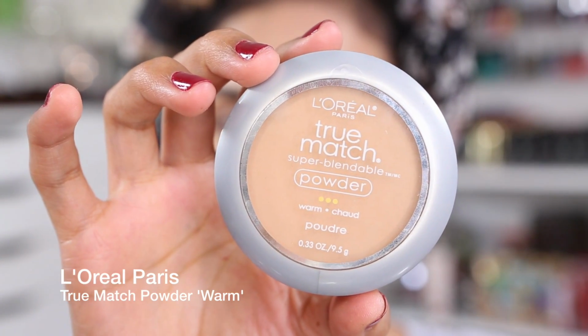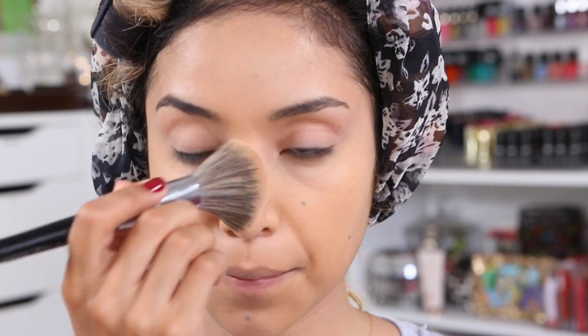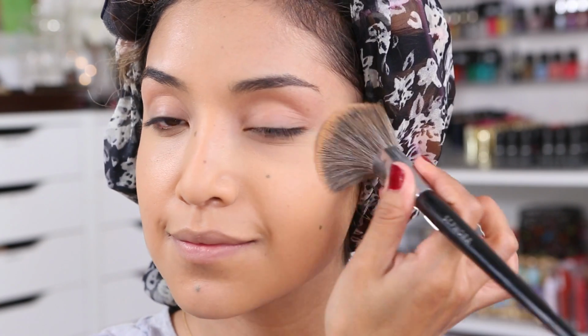Now I'm taking a powder like this one to mattify my face. I would say that 99% of the pictures that I saw of Sophia were pretty mattified, and that was a trend back in the face too. So it wasn't about the dewy glowing skin, it was all about the mattified face.